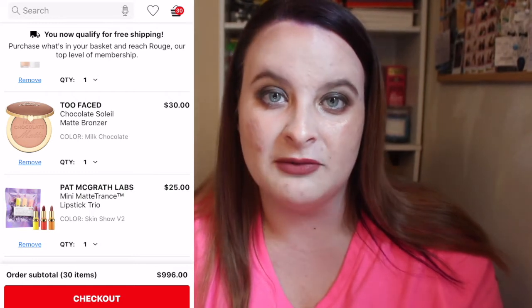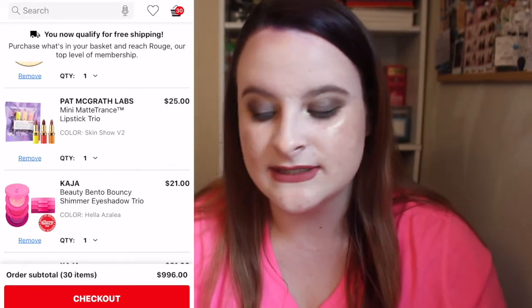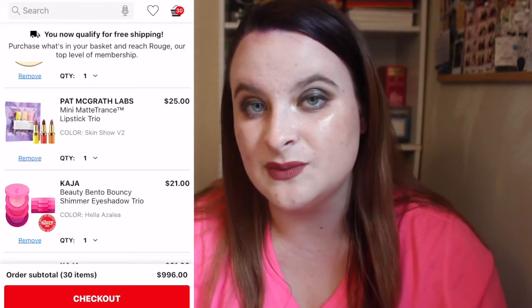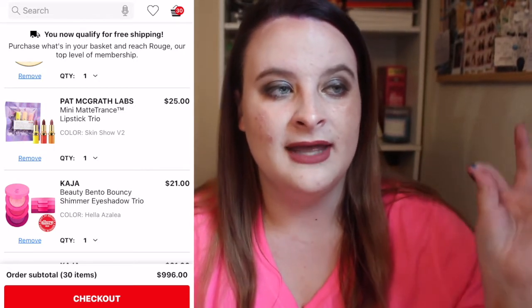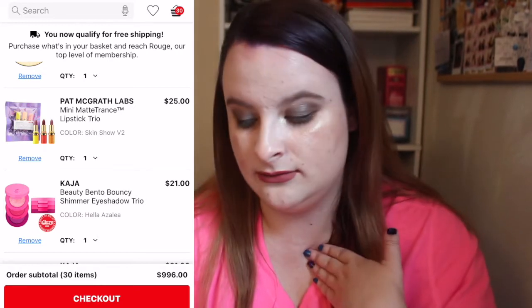And next thing is something that I've kind of been debating buying anyway. So if I had this money, I would buy it. And that is from Pat McGrath, a trio of lipsticks. They're all pretty nude colors, but what really suckers me in is the packaging. I would love to line them up as little collector's pieces. I would use them, but just have them out at all times. I want that.